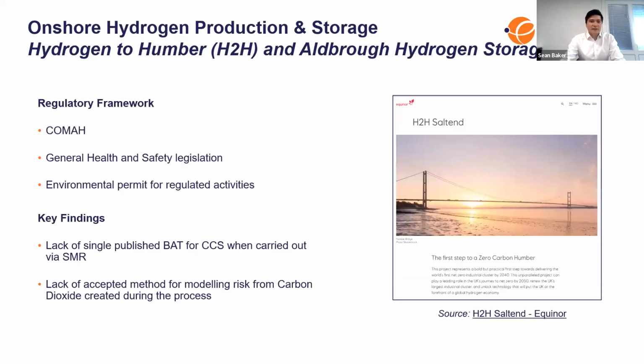In terms of the key legislation for this project, all of the potential sites would be classed as lower tier COMAH. However, given a far larger inventory of hydrogen, I think it's up to 8,000 tons, potentially more, that could be stored at the Aldbrough site underground, this site would have to comply with upper tier COMAH requirements. As with any project, general health and safety legislation applies. And on the permitting side, environmental permits will be required for activities including hydrogen production, CCS, combustion, and discharge to water and waste treatment as well.